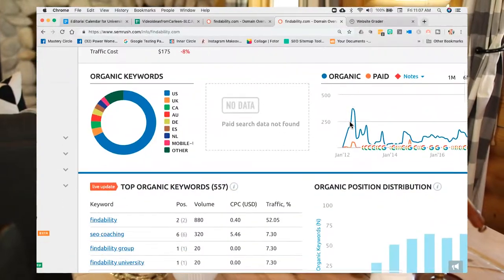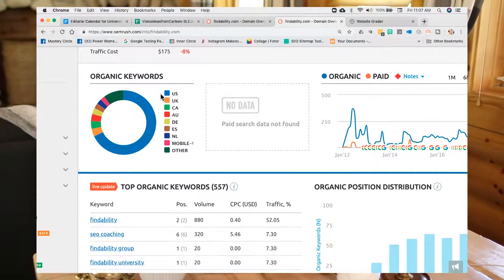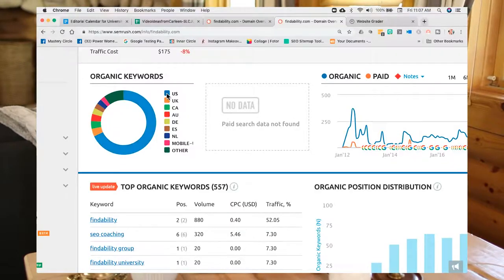Now we're going to come down here, look at this. You might think, why would anyone internationally visit my website? Well, you can see here that I have quite an interesting spread of people who are visiting my site, from the US to the UK, Canada, Australia, Denmark, Spain, the Netherlands.